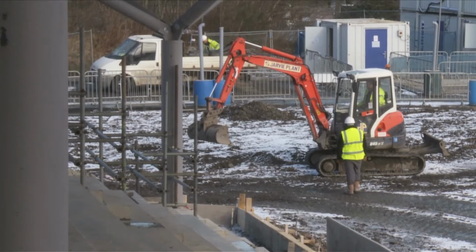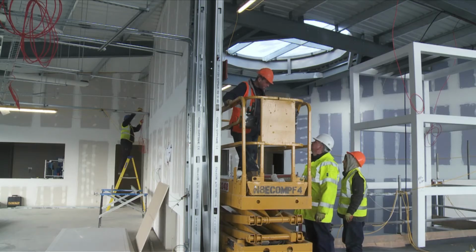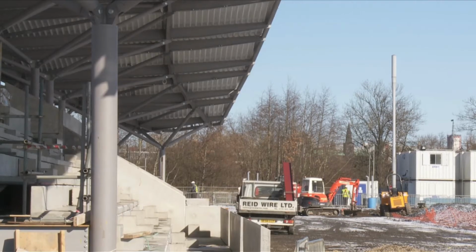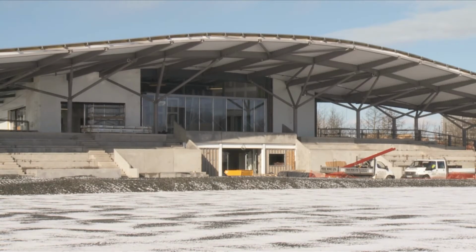This is about play. You know, this isn't about the building as such. The building's here to facilitate something, just gives a place for the sport in this area.